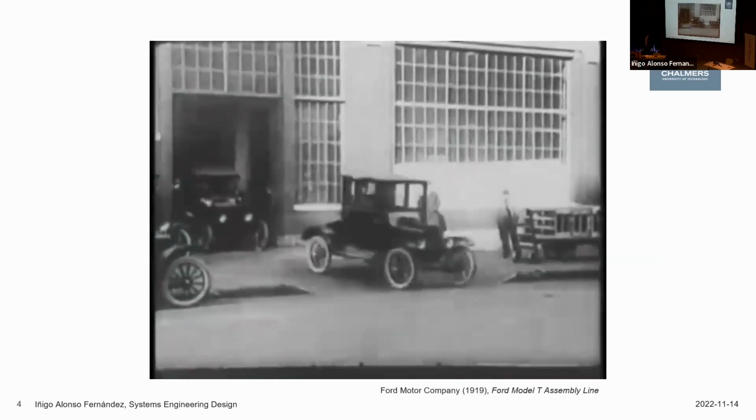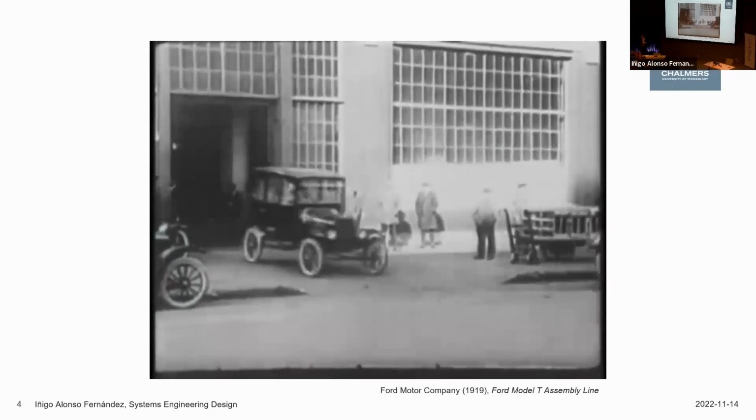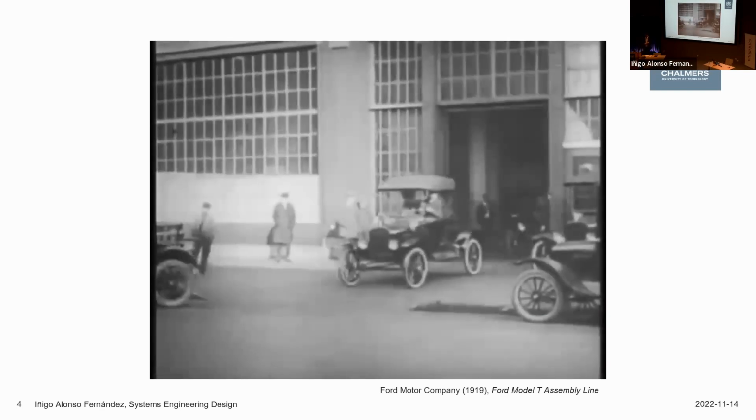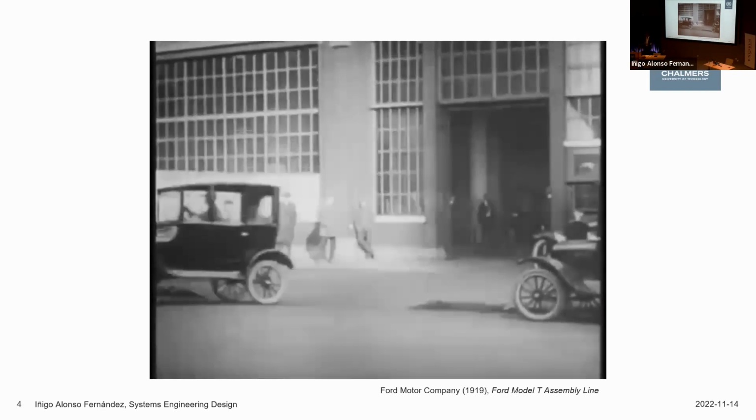Well, his vision might be, or was, that the Model T was to be the car that any person could or would ever need. So not too big, not too small, powerful enough, comfortable enough, and affordable to everybody.